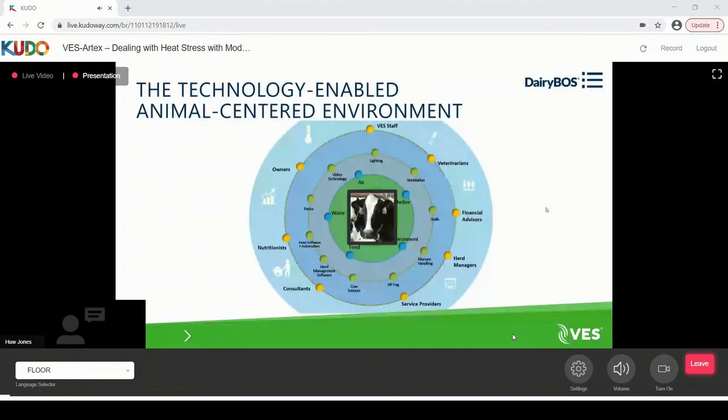Dairy Boss got designed when we considered what were the 5 things that an animal needed to survive in her environment, whether that be water, air, shelter, environment, and feed. And then we sort of said to ourselves, okay, what things determine the animal's comfort in her environment, whether that be ventilation, stalls, manure handling, cow sensors, feed software, herd management software. Those are the things that determine her comfort. And then the last circle is, who are the people that determine those pieces of equipment that go into barns, whether that be herd managers, consultants, nutritionists, owners, VES staff, and veterinarians such as Dr. Wolf.